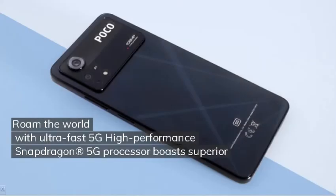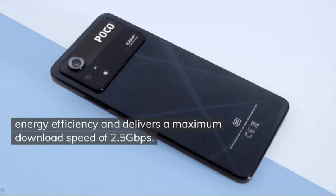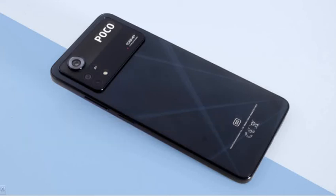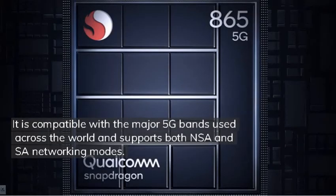Roam the world with ultra-fast 5G high-performance Snapdragon registered 5G processor. Boasts superior energy efficiency and delivers a maximum download speed of 2.5 Gbps. It is compatible with the major 5G bands used across the world and supports both NSA and SA networking modes.